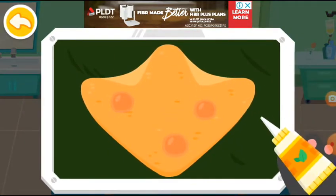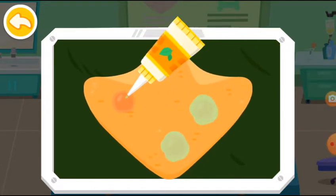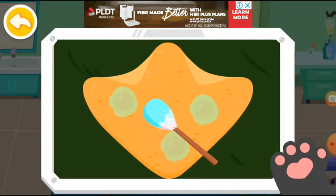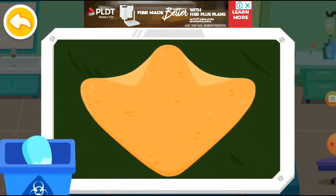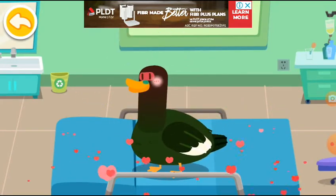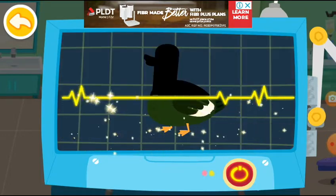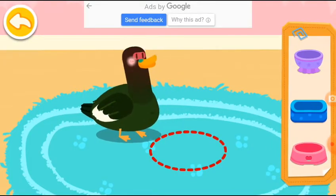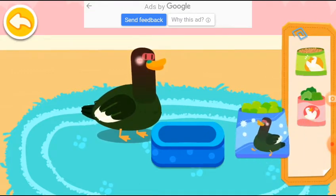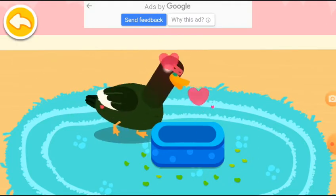Oh no! Its webbed foot was also wounded. Let's apply some ointment on it. Great! The duck is clean and healthy now. The examination is complete. It's totally healthy now. Let's feed it. Wonderful! It's ready for adoption.